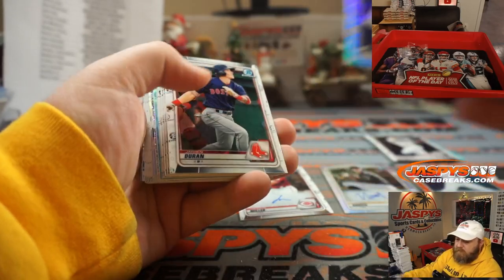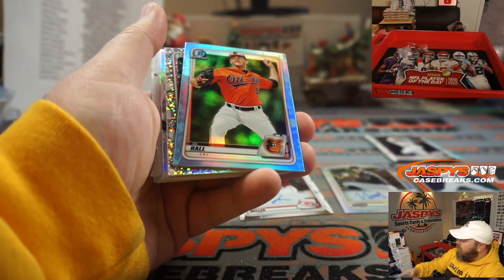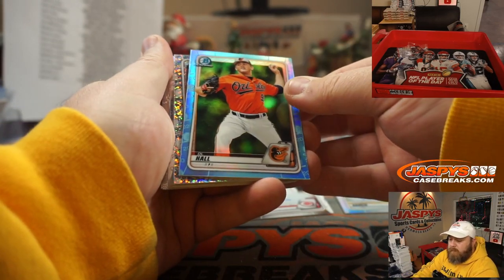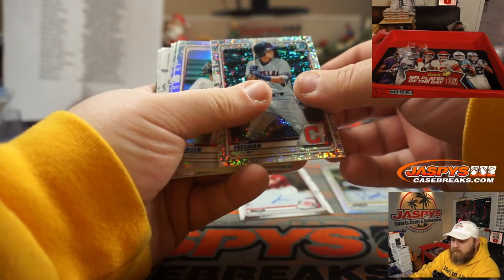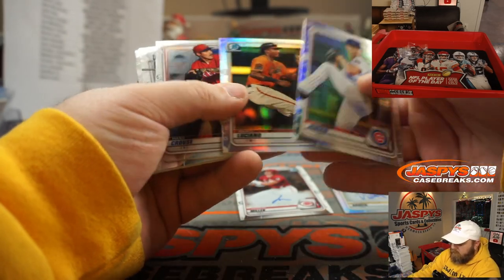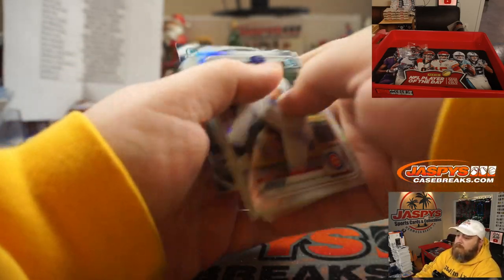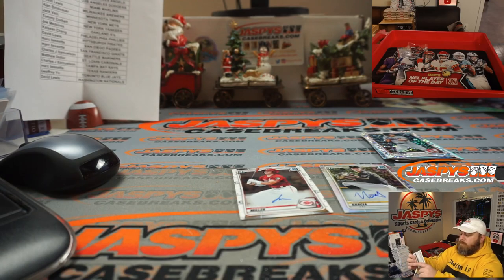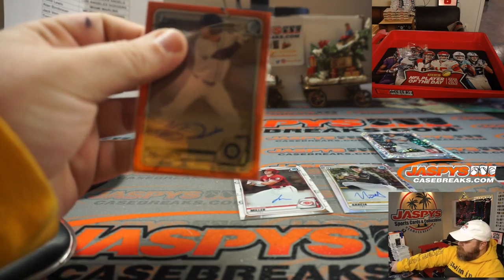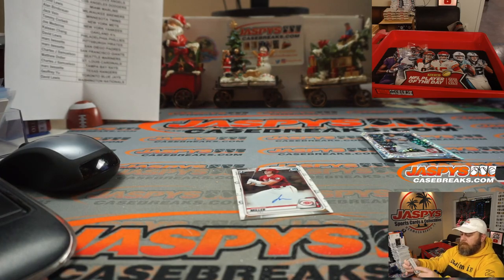Zach Veen refractor going to the Rockies, Jack Vane. DL Hall sky blue for the Orioles and Jorge Mir. Tyler Freeman sparkle for the Indians, Mark Bissett. And there you go. That's the break. Recap coming up. No super fractor again. It still is avoiding us.